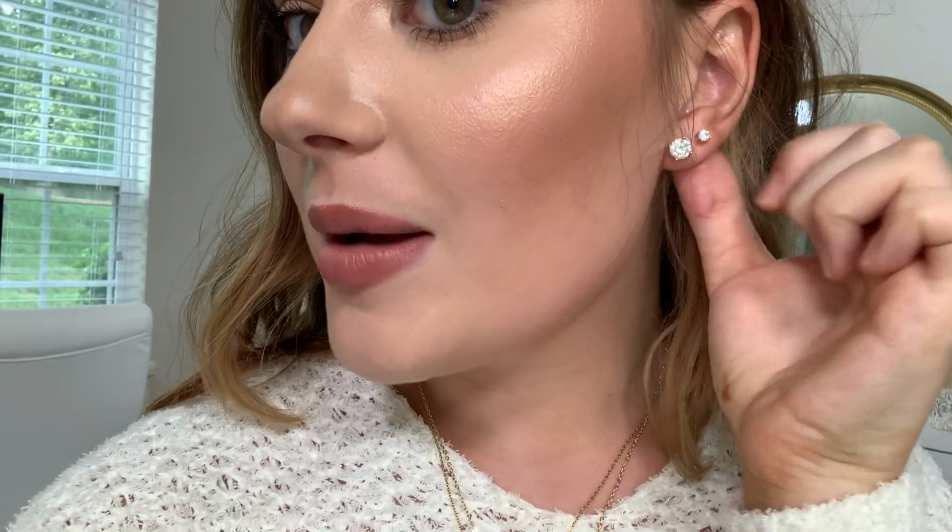So these are my most worn studs. You guys, I have left these in for months and months at a time, and they are amazing. They haven't tarnished or anything. They don't irritate my ears. They come in I think 5 different sizes, and I literally love them. I've worn them through everything and they are still nice and shiny. I do love putting them in some water with Dawn dish soap and then scrubbing them, and they come back beautiful. So I have worn these for forever.